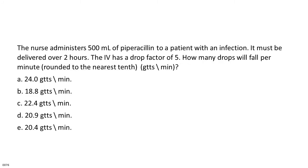The nurse administers 500 milliliters of piperacillin to a patient with an infection. It must be delivered over 2 hours. The drop factor is 5. How many drops will fall per minute, rounded to the nearest tenth? A. 24.0 drops per minute. B. 18.8 drops per minute. C. 22.4 drops per minute. D. 20.9 drops per minute. E. 20.4 drops per minute.